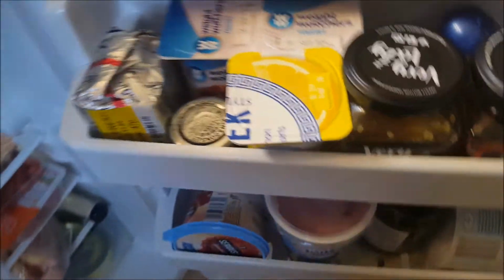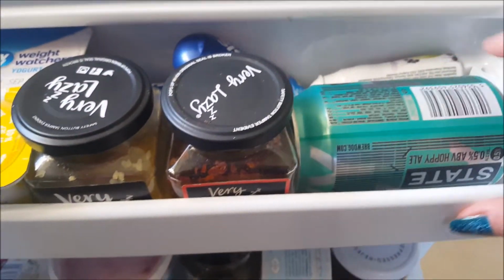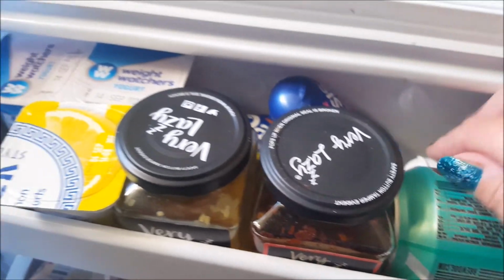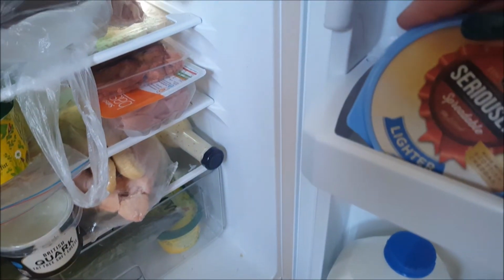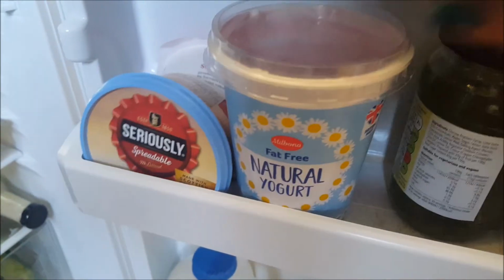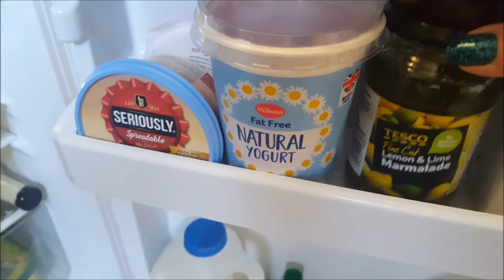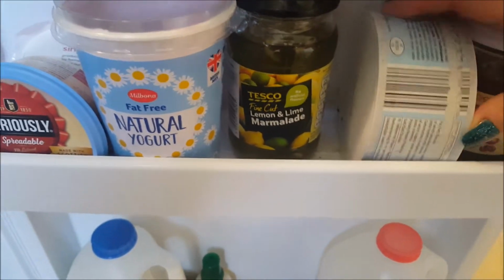In here we have some yogurts, a lazy garlic and chilli. That's my son's drink. Little squeezy pots of drink. I've got the seriously spreadable lighter cheese. A yogurt which I mixed some fruit in this morning. That one's been in here for a long time. I used to have that, but I haven't had that lately at all.